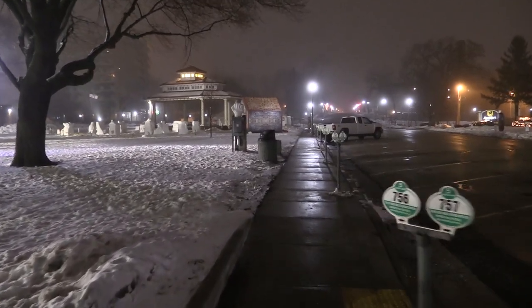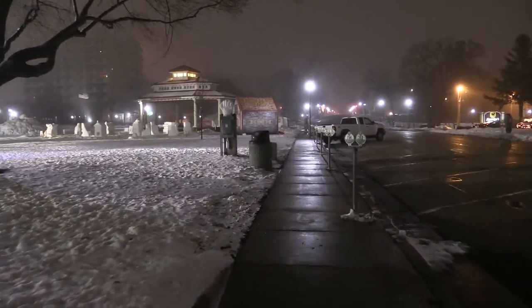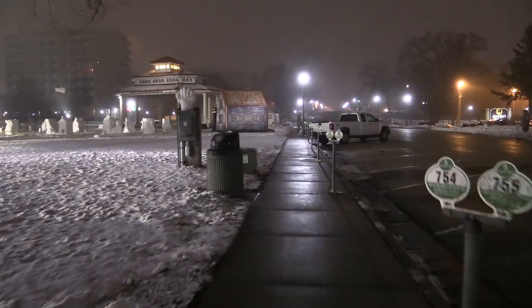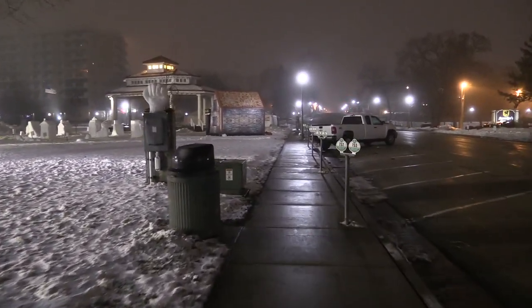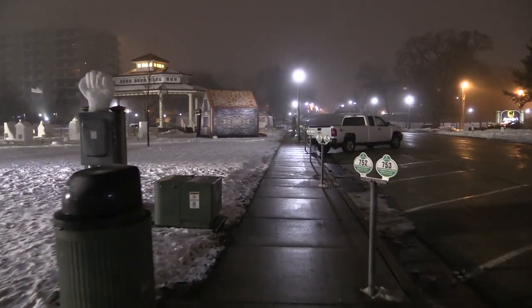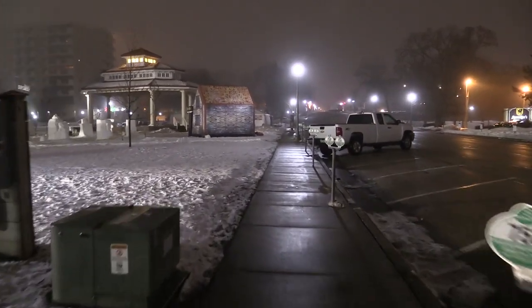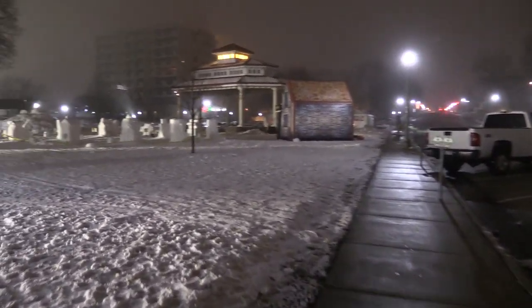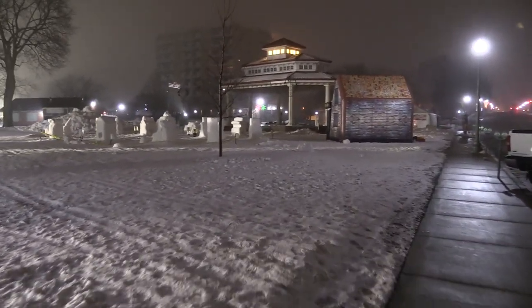I'll head over to the area where we have the freelance, where they can come in and carve out of blocks down in this area over here. We'll see what they come up with.